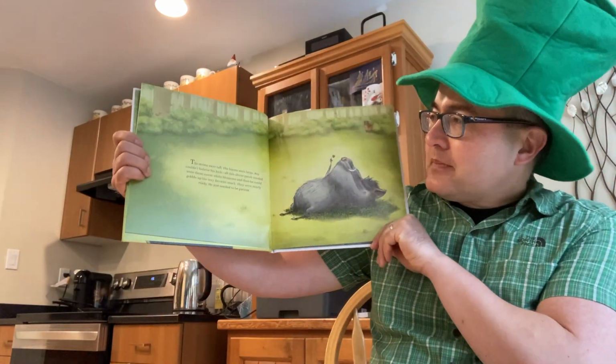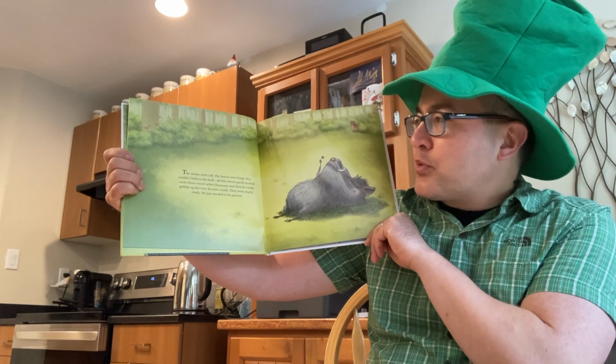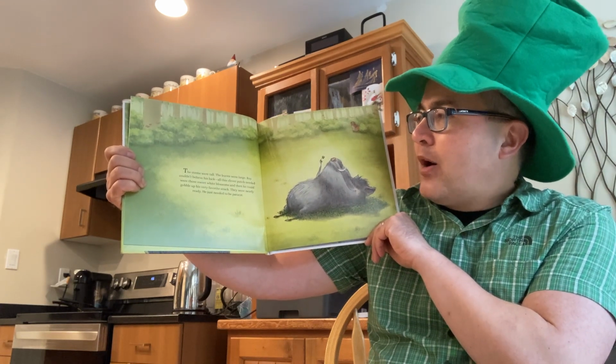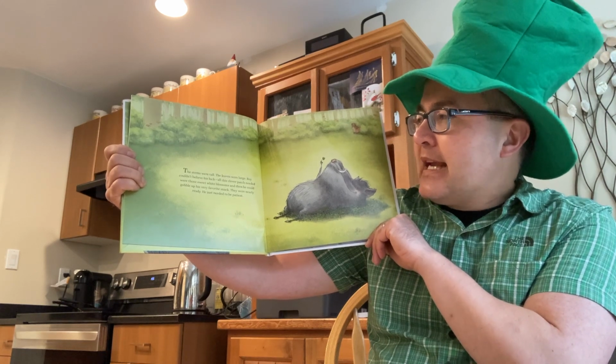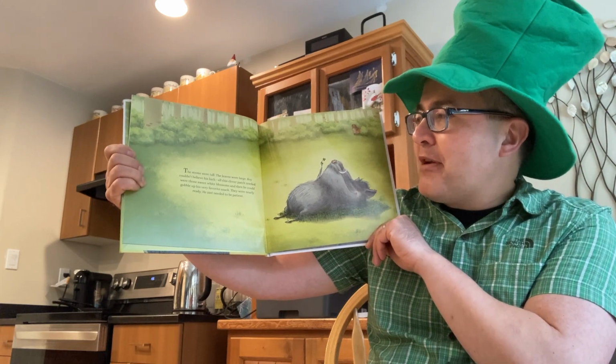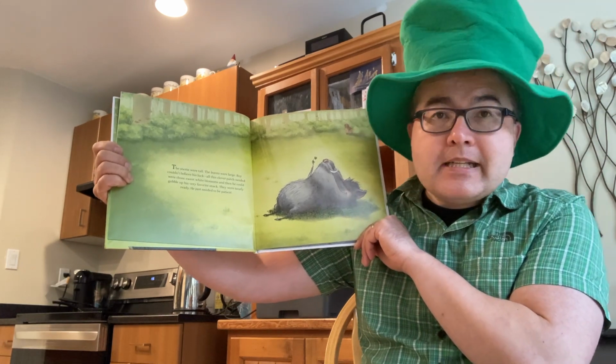Here we go. The stems were tall. The leaves were large. Roy couldn't believe his luck. All this clover patch needed were those sweet white blossoms, and then he could gobble up his very favorite snack. They were nearly ready. He just needed to be patient.